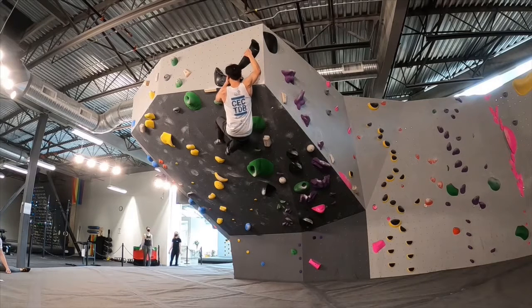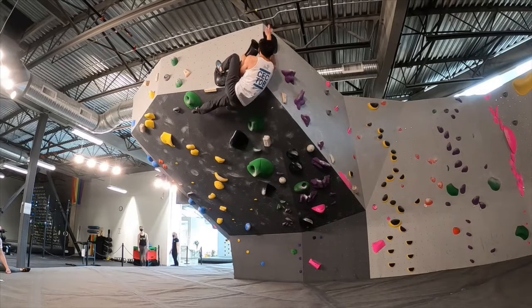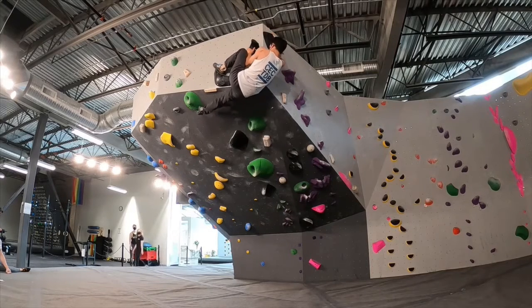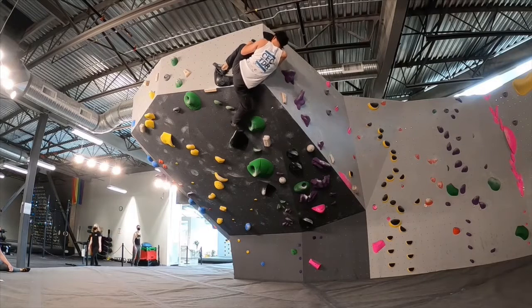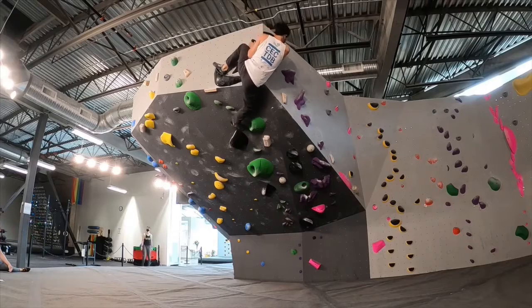Here I wanted to see if I could reach for the last hold, but I wasn't tall enough. So I ended up having to do this very high left heel and a sneaky knee scum on the side just to get the match.